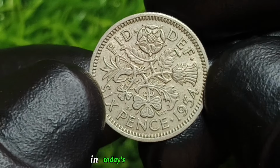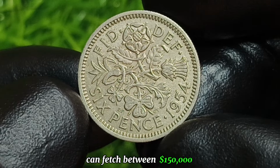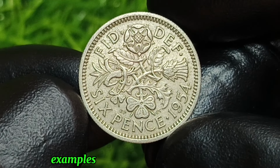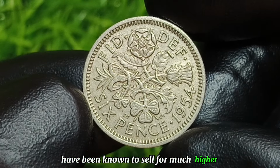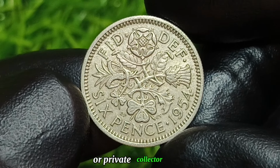When we talk about the current market value in dollars, this is where the excitement truly begins. In today's auction market, a 1954 sixpence in extra fine condition can fetch up to $150,000, depending on its visual appeal, grading, and provenance. However, examples in uncirculated or near mint state have been known to sell for much higher, sometimes exceeding $175,000 or more at specialized numismatic auctions or private collector sales.